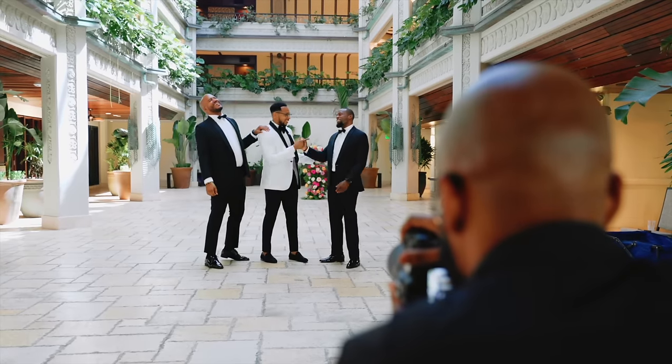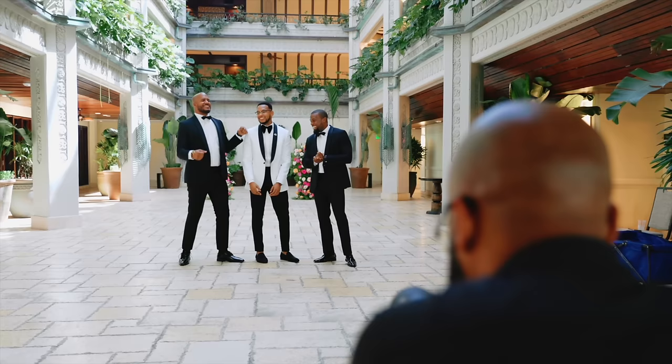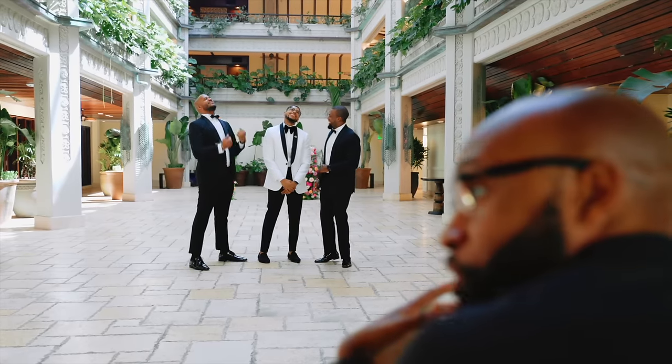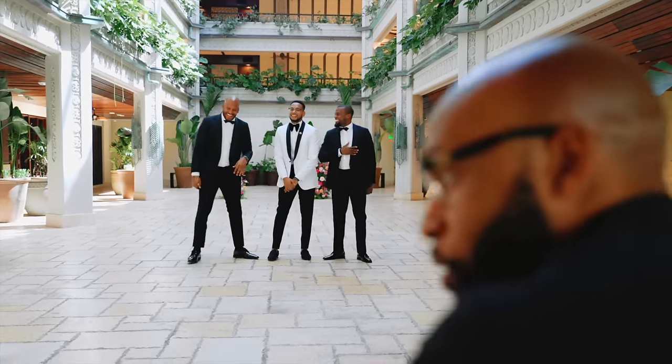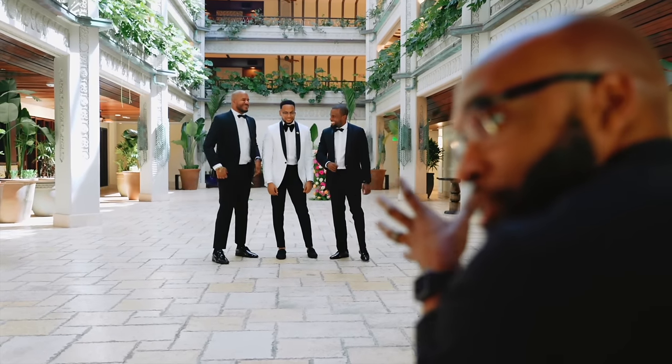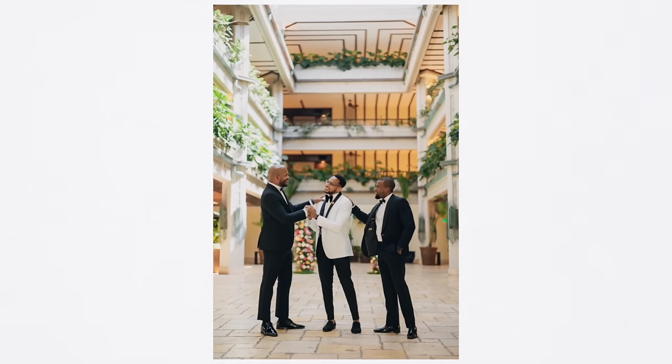Good stuff, good stuff. Very important to establish that connection between the guys. Like I said, these are childhood friends, fraternity brothers, classmates, what have you. So just having them stand there, to me, I feel like it doesn't do them justice to show the friendship that they had.